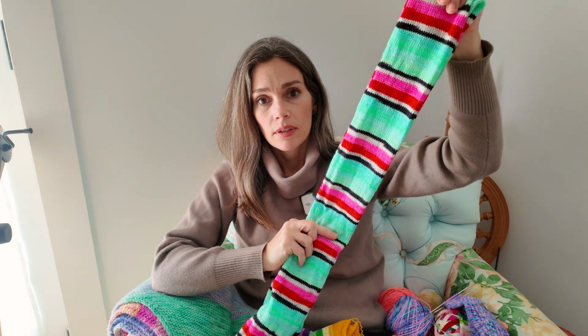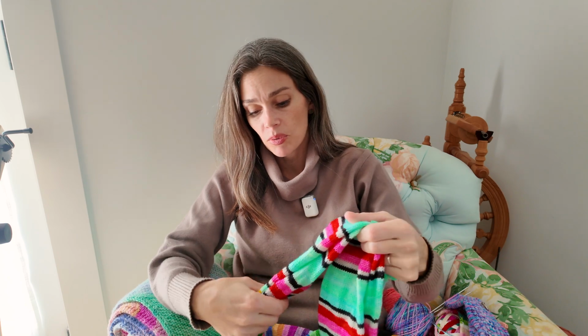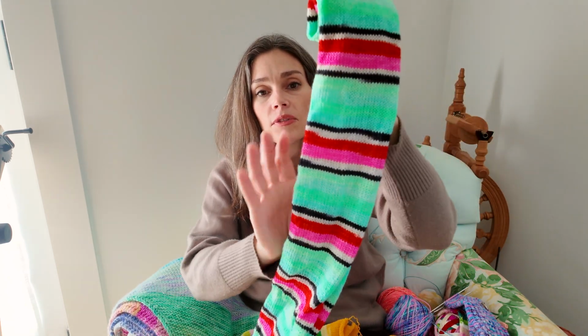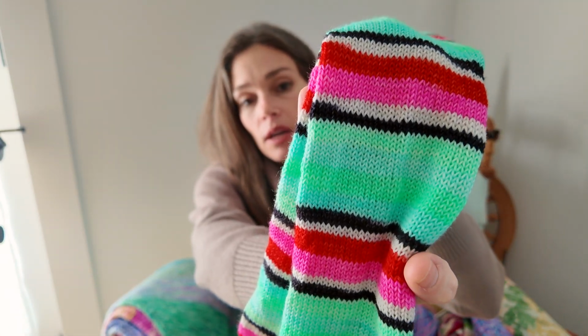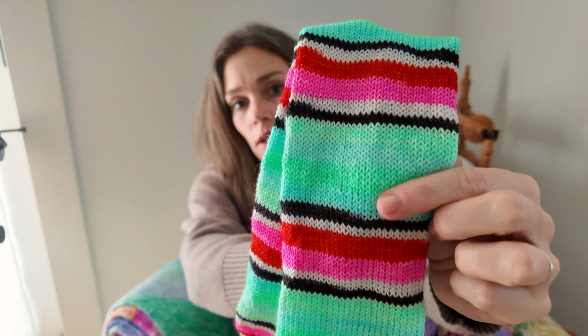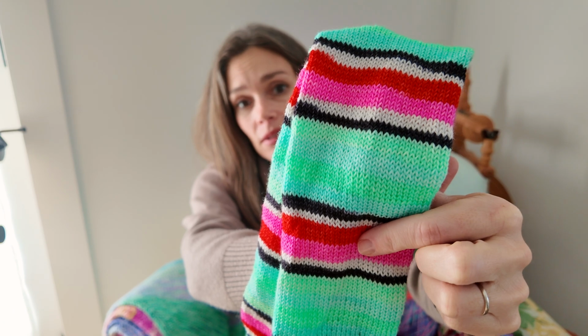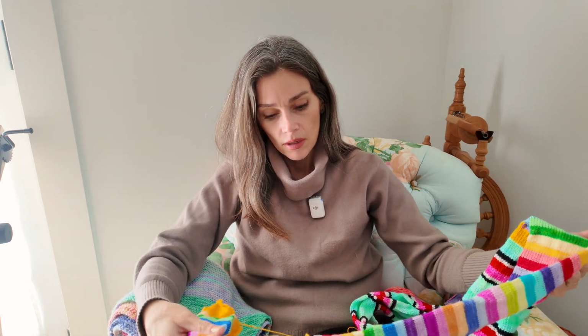So yeah, I love that. I think that's so pretty. And then I want to show you this too. I don't know if you'll be able to see, but the turquoise actually has very subtle aqua mint green stripes. So I don't know if you can see that, but that's just outstanding. Absolutely beautiful.